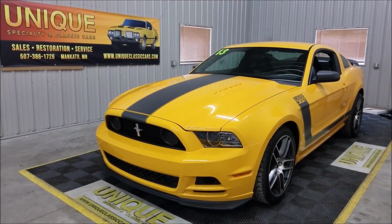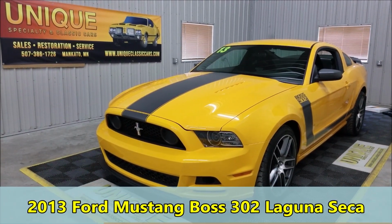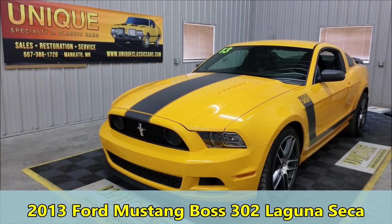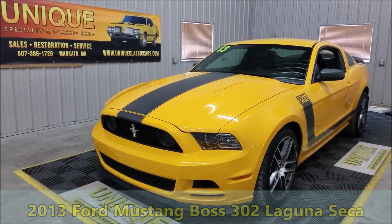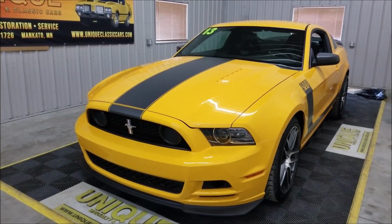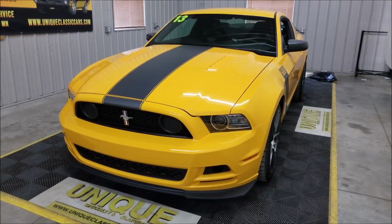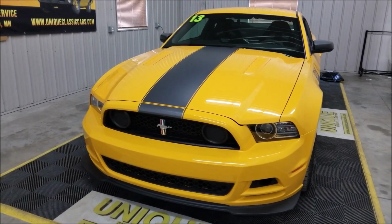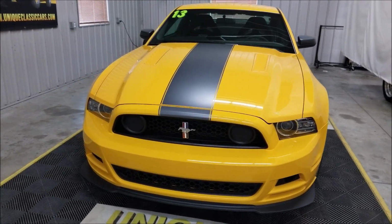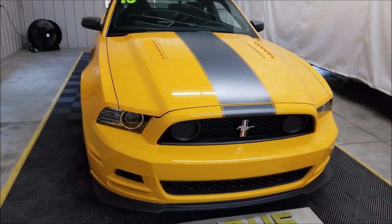Here's one you Mustang fans will like to check out. 2013 Boss 302 Mustang, Laguna Seca. The Laguna Seca came in two different colors in '13: black with kind of a flat gray striping or graphic on it, and there was a school bus yellow like this one here is. Overall there were 765 of them made.